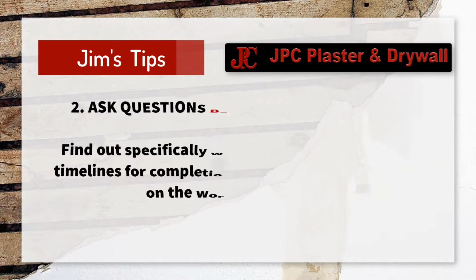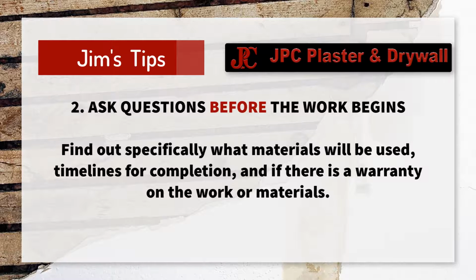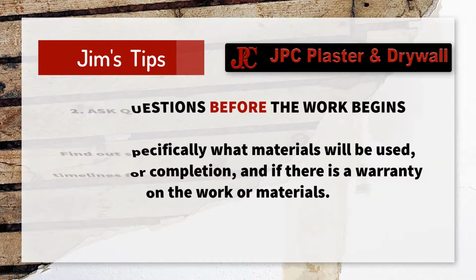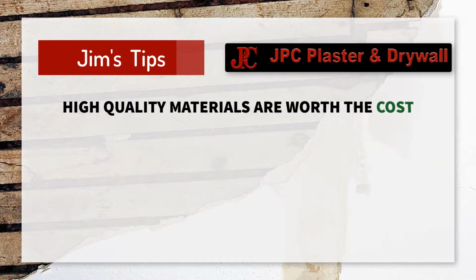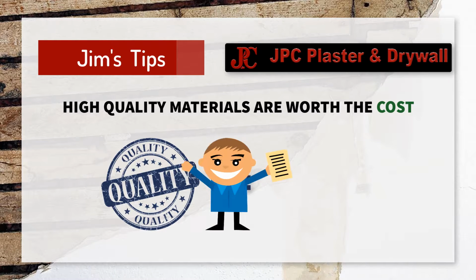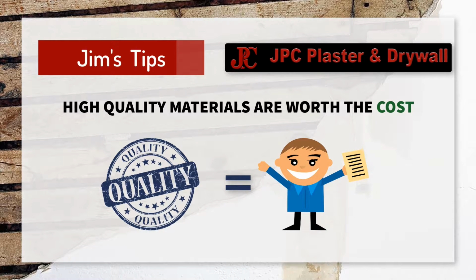Second, ask questions before the work begins. Find out what materials will be used, timelines for completion, and if there's any type of warranty on the work or materials. High-quality materials may cost a little bit more, but will ensure that the work will last for years to come. Low bid prices all too often mean low-quality materials and work. You really do get what you pay for.